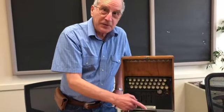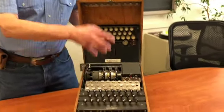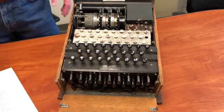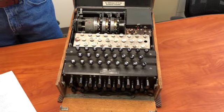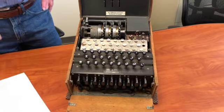Because of the way the reflector works, if an A turns into an S, if the rotors are in the same position, an S will turn into an A. And that is why the same machine can be used to encrypt and decrypt, assuming that the key is the same. And what exactly is the key?